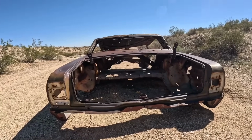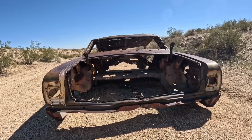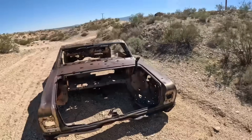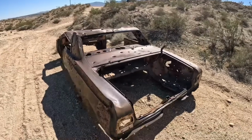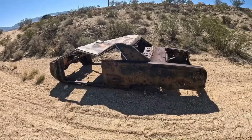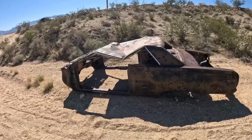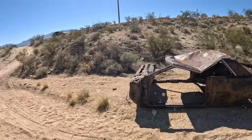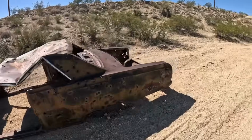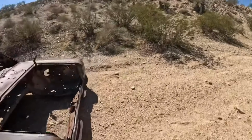My buddy actually has one of these. He's building right now. I'm gonna send him pictures. He's gonna freak out. I got my car parked up there. Here comes an off-road Jeep. Let's get out of the way.